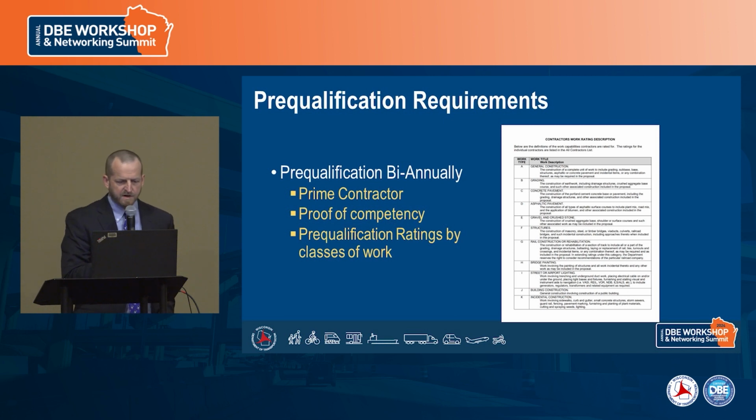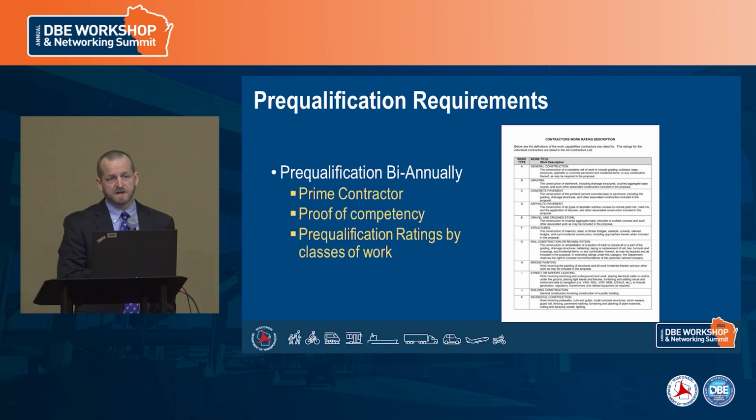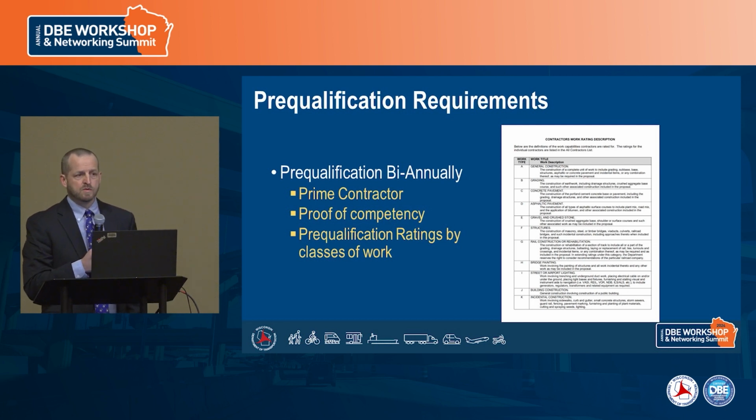Before I get to that, pre-qualification. If you are looking to be a prime contractor and bid on projects as a prime, there is a pre-qualification process. You basically need to provide proof of competency, and there's pre-qualification by ratings and by classes of work. There's a bunch of different class types, and you can be certified in multiple work types, but we do pre-qualify various contractors by the type of work that they specialize in.